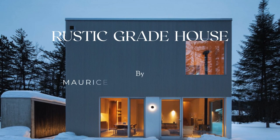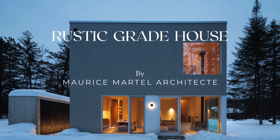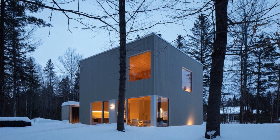Nestled in the tranquil haven of a lush forest, and bordered by a river, Rustic Grade is a south-facing chalet initially envisioned as the ideal mini-home to escape the hustle and bustle of daily life in the outside world.